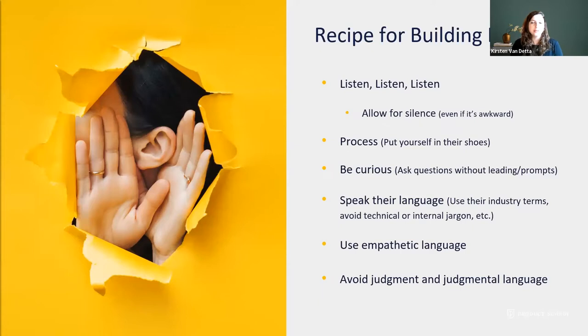So how do we build empathy for ourselves, for our teams? Well, I'll start with just in general, how you can be empathetic. And then we'll talk about how to build empathy in our teams and then with our leadership teams and our internal stakeholders for our users specifically.